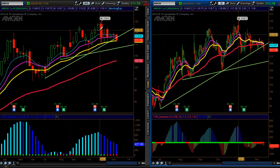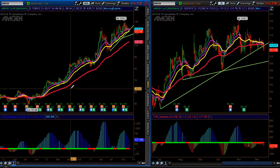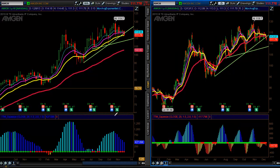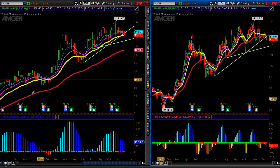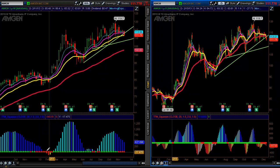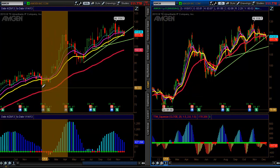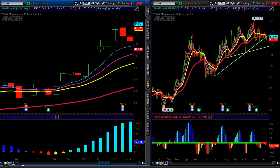And right now, let's take a look at the indicators. Previously, let me zoom out just a little bit. Amgen had, you saw this consolidation, and we got into a squeeze. It never actually fired, and it sort of chopped around in these levels.